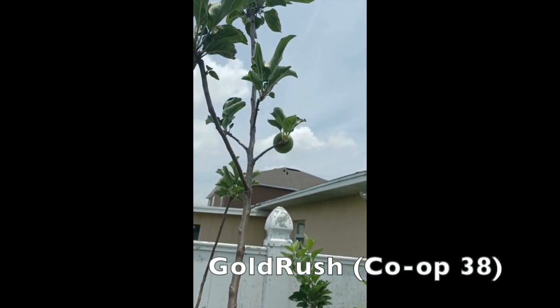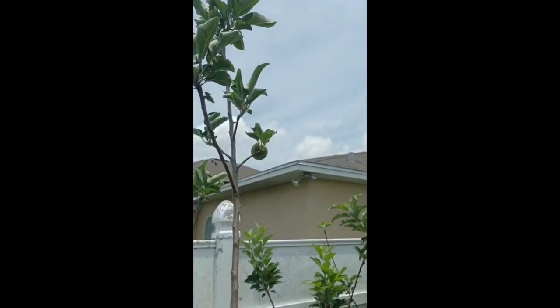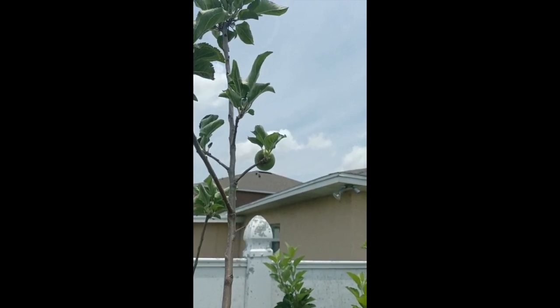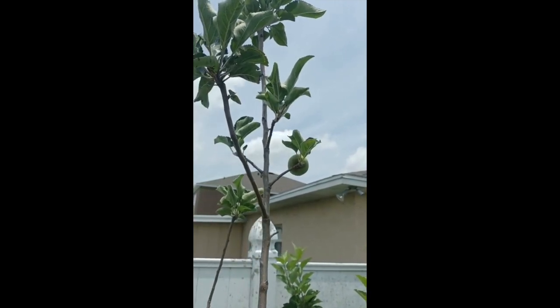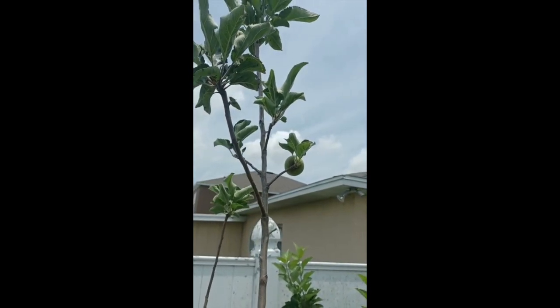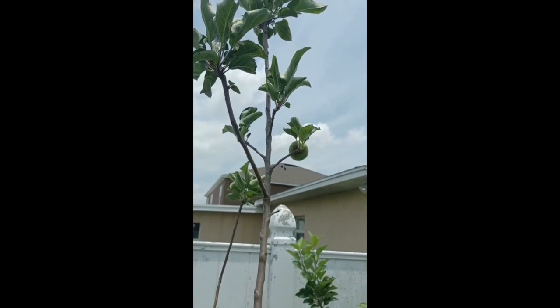That's another release by the PRI program, Purdue, Rutgers, University of Illinois, and it's a late apple. So it's gonna hang on the tree for a very long time, but if you take it out of the tree, it's a really great keeper and it can stay refrigerated up to 5-6 months, which is really great.